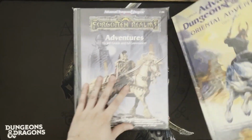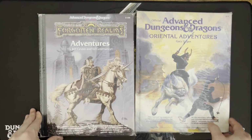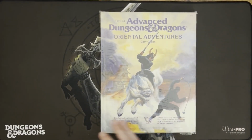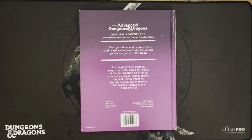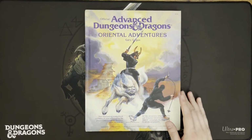So out of this package, I got the Forgotten Realms Adventures and the Advanced Dungeons & Dragons 1st edition Oriental Adventures. Now let's have a look at Oriental Adventures first. Now this book is quite infamous. This book was released in 1985. It was released for 1st edition, so the cover has Gary Gygax's name on there.